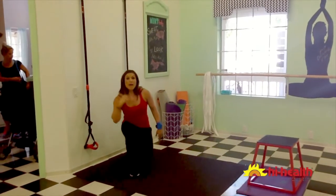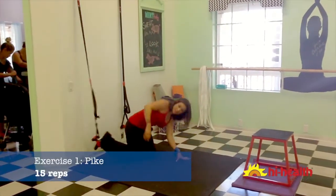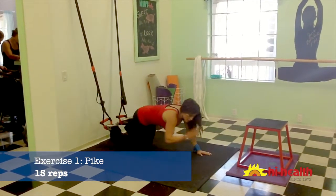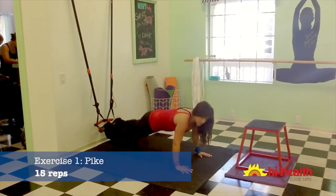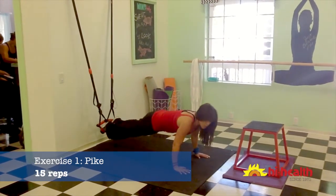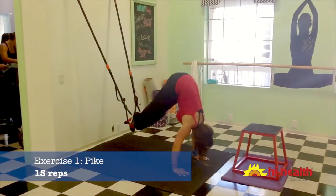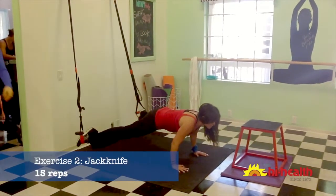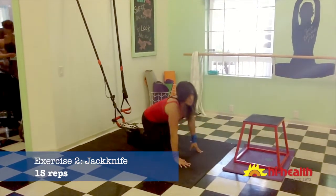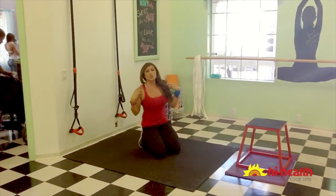So what we're going to do is go core first. We're going to put our feet right in here, shoulder width apart, body straight like a push up. You're going to lift your glutes and back down. You're using that lower tummy to come up. We're going to do 15. You're going to open, close for a jack leg for 15. You're going to feel it in your core, and you're also going to feel it in your shoulders.